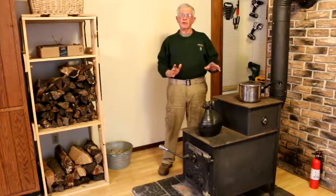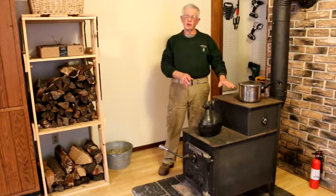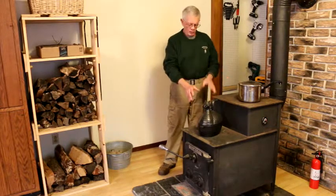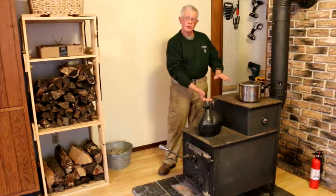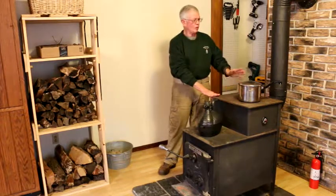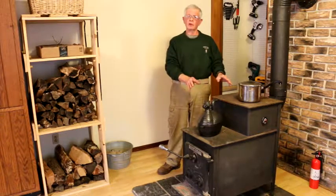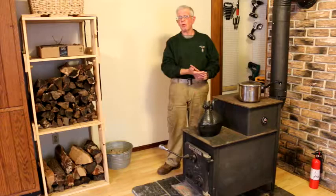One of the neat things about this stove, in addition to the internal design, which burns down here and then comes here and gives you an additional burn in this gas catching compartment before it goes out, is that it was specifically designed to allow you to cook or to heat water on it.